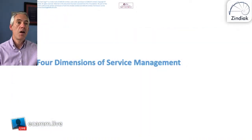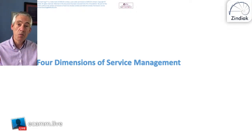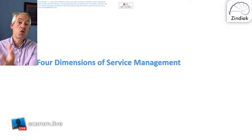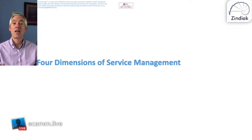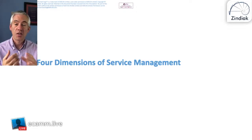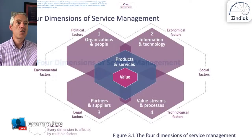aspects. Okay, so we're coming on to, that was just a general overview of service management. So that's kind of the why ITIL. That's what we're trying to achieve. We're trying to co-create value for our customer. Talked about things we need to think about, such as risks and costs and utility and warranty. That's why we need ITIL. So we're coming on to 4 dimensions of service management, and we're going to look at each of these in turn: organisations and people, information technology, partners and suppliers, value streams and processes.